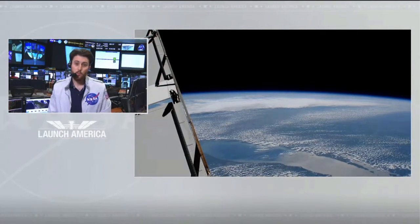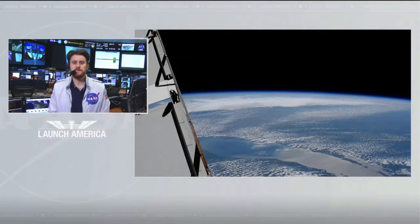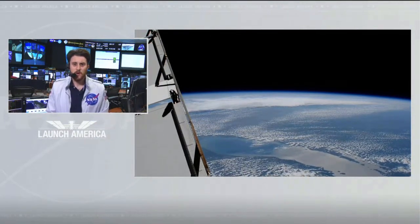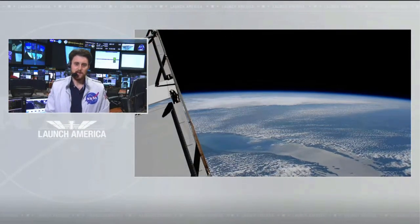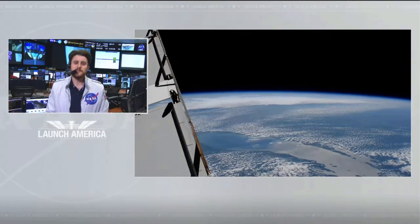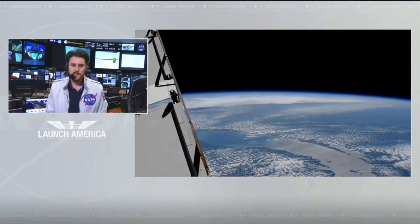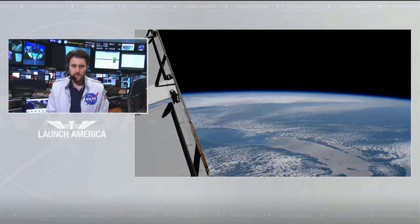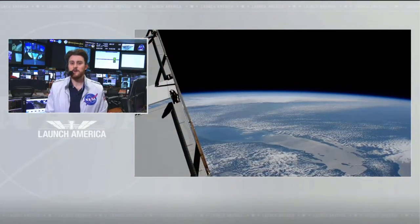In the event that they were to take manual control, they can regain their attitude, point it towards the horizon of the Earth. Everything seems to be going according to plan. You can hear some of the Dragon teams saying they might be smiling a little bit as everything's going towards the manual flight test and right according to plan.